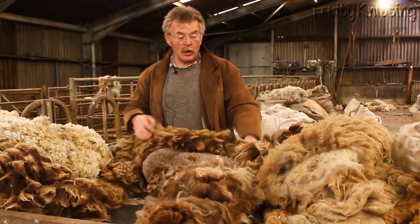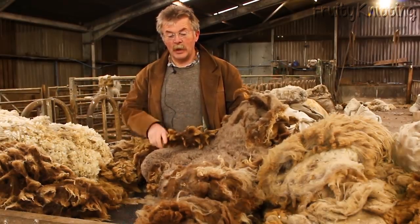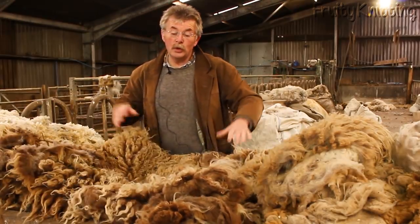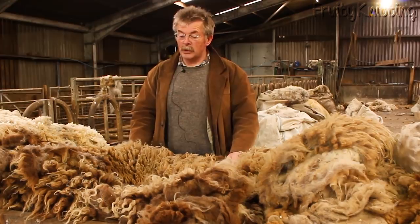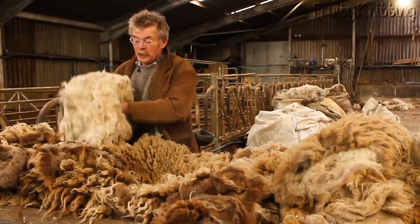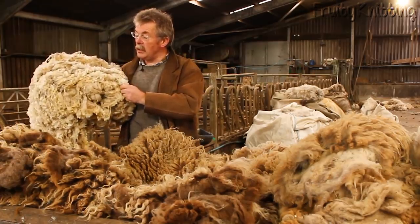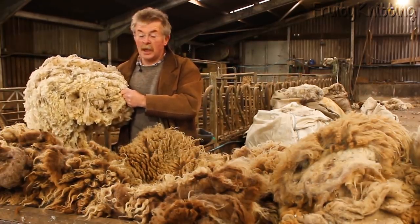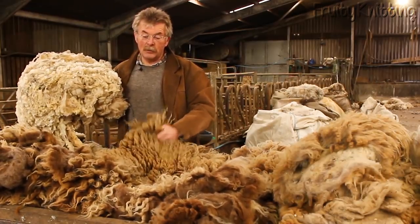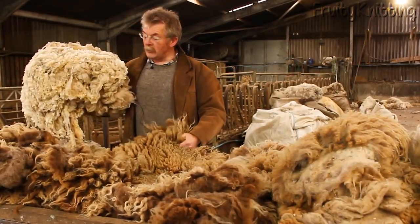And in days gone by, the ladies would have carded this to take all the long guard hairs out to make a different type of yarn from the soft inner yarn, which would have been used for garments closer to the skin. And during the 20th century, they developed this type of fleece from this, which is very consistent and uniform from the head to the tail, whereas the old type of fleece was not. It had significant changes within the wool type from one part of the fleece to another.